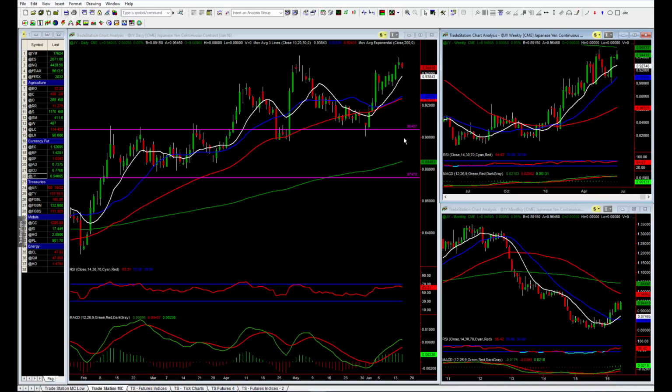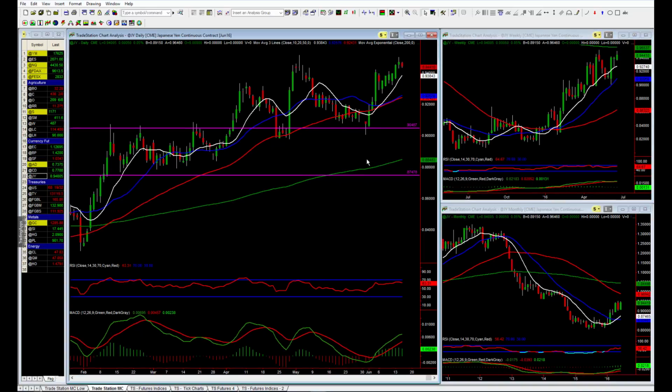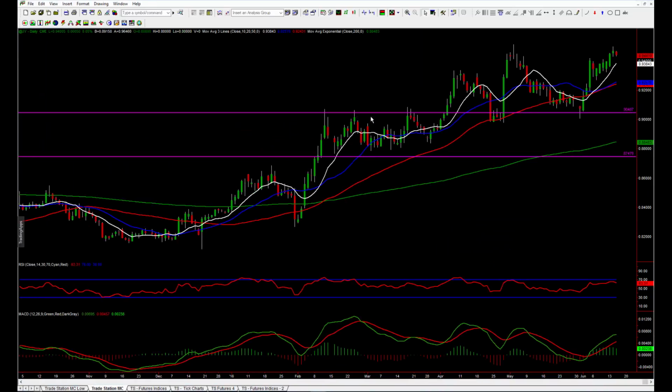So if we take a look at the daily chart first of all, we can see that the market's found resistance around this 9,000 level. It's also found support around that level as well. It's a bit of a zone through here, but you can certainly see the support and resistance. But more recently the market's tested the level, failed to close underneath it, and now we've got very bullish action above it. So looking for higher prices here.